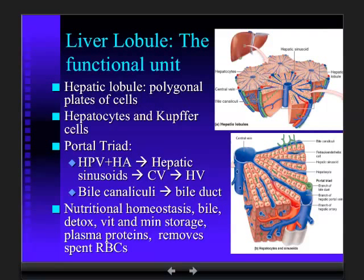Removing toxic materials, taking all the nutrients and deciding what you get to eat now and what gets stored as energy for later. Storing up vitamins. Removing those spent red blood cells, because the Kupffer cells that are sitting along intermittently down these sinusoidal capillaries are gobbling up those spent red blood cells. Those old, 120-day-old red blood cells are being removed by the Kupffer cells, all right? And so you see a lot of functions going on here, all right?